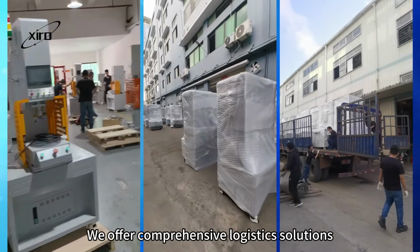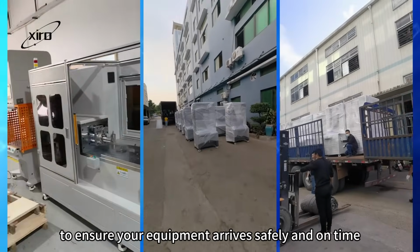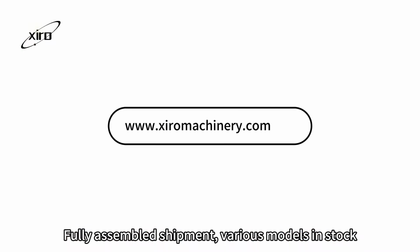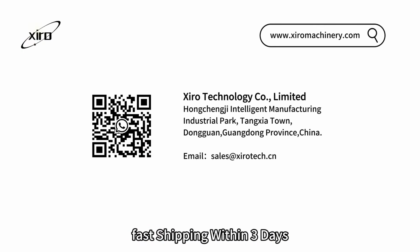We offer comprehensive logistics solutions to ensure your equipment arrives safely and on time. Fully assembled shipment, various models in stock, fast shipping within 3 days.